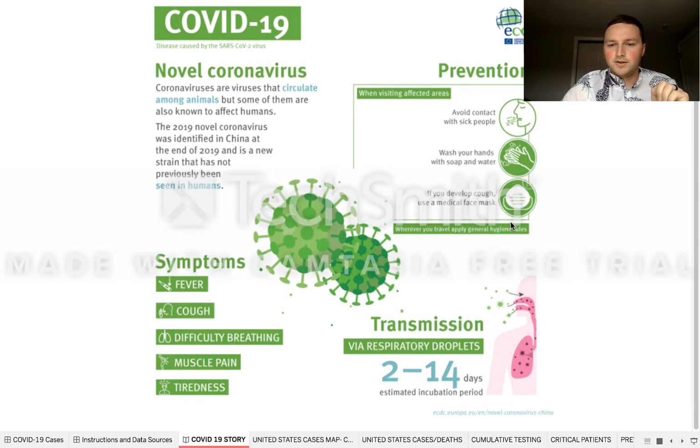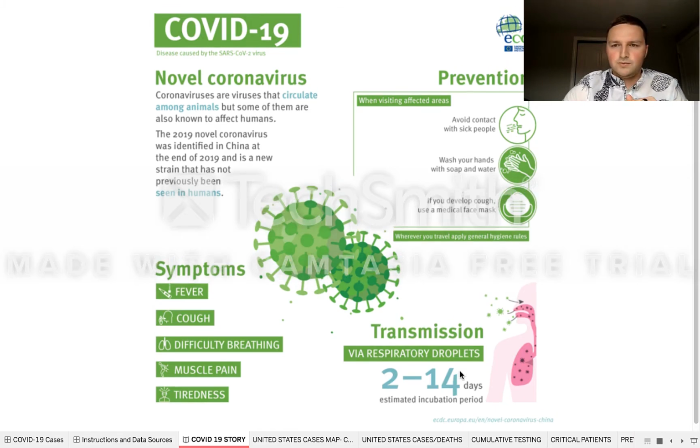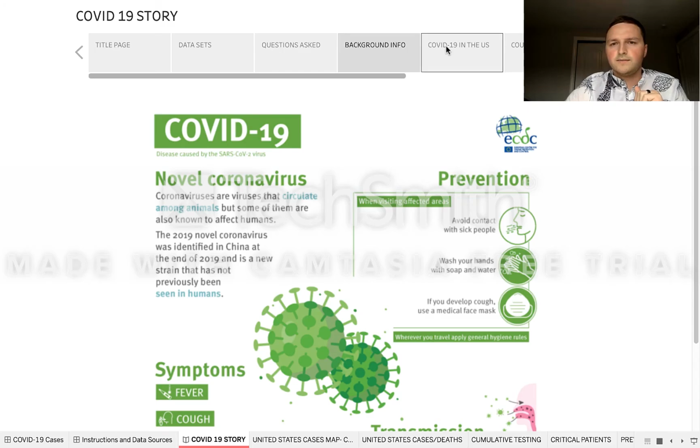For the transmission of it, that's a key part that's going to come into the further analysis and the data that I'm going to present as far as the visualizations go, because that 14-day incubation period is very important. Whatever countermeasures you do implement, you're not going to see those results nationwide or statewide for a solid 2 to 3 weeks to see if anything is even being productive. So we'll get to that later on in the presentation.